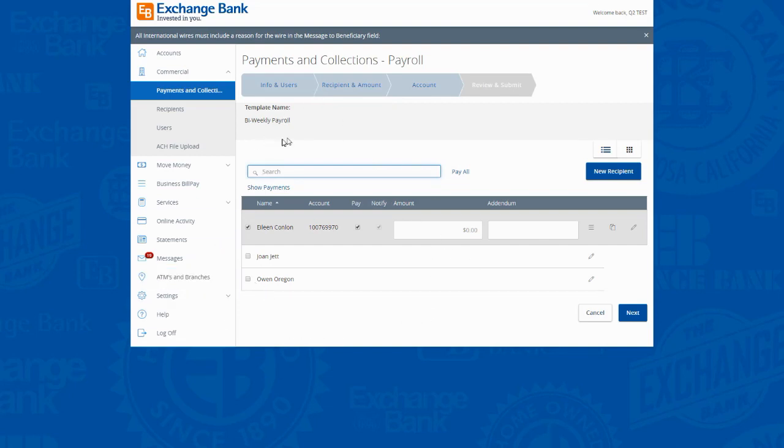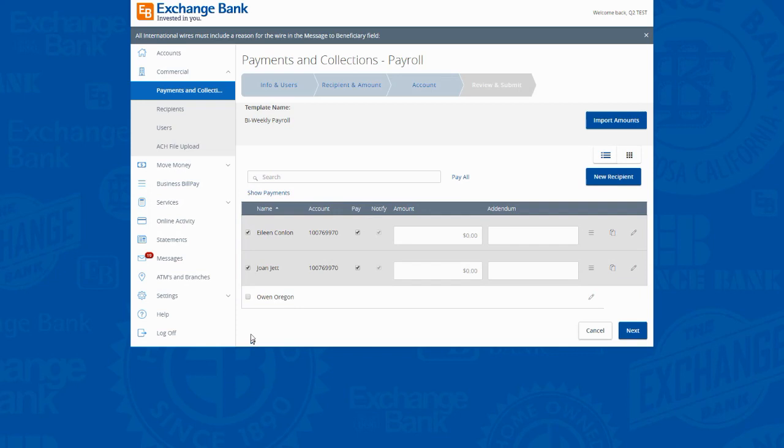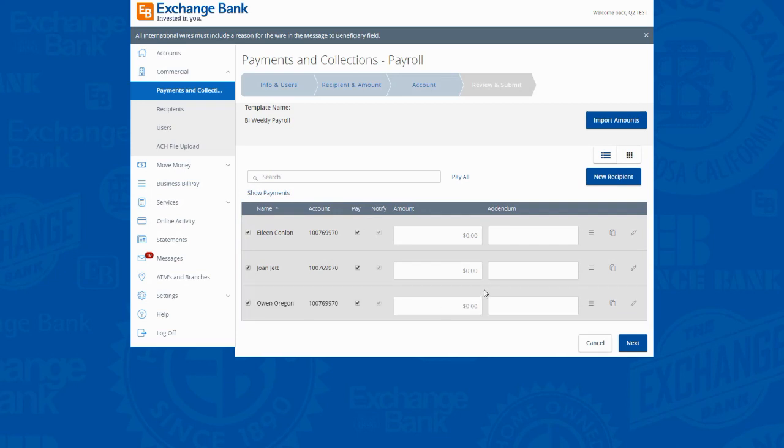We were creating a template for biweekly payroll. So now, remember, we use this new recipient button to add Eileen in here. Joan's part of this template as well, because, from now until she does something wrong, Eileen, Joan, and Owen are always going to be part of this template that we're creating. I'm going to go ahead and move on to the next step.